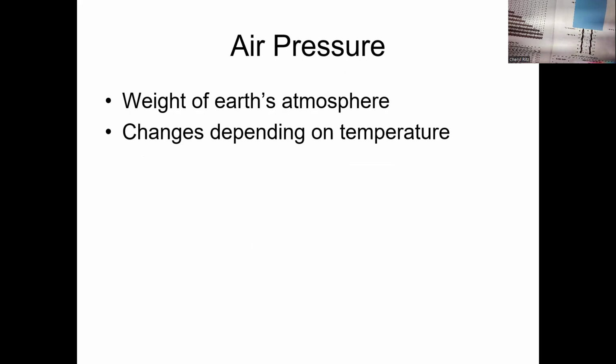So officially on the top of the page, page 25, please give me these two bullets. Air pressure is the weight of the Earth's atmosphere. It does change depending on temperature. Because remember, warm air rises, cold air sinks. So if it's cold, more air is going to be pushing down on us. If it's warm, more air is going to be lifted off of us.